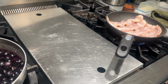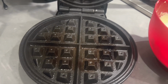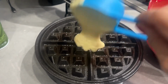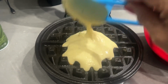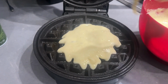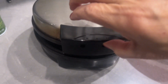I'm also making compote and some bacon for my hubby. I will have one of the bacons. So I've heated this up. I've sprayed it with some nonstick spray, and I'm going to put about 1/3 cup in here. Now what it makes is usually like 1.5 waffles, so one of them is going to be small. I tried to put it all in at one time with the recipe, and it just kind of spilled out over the edges. So I thought it was better to just go ahead and make 1.5. So a big one and a small one.